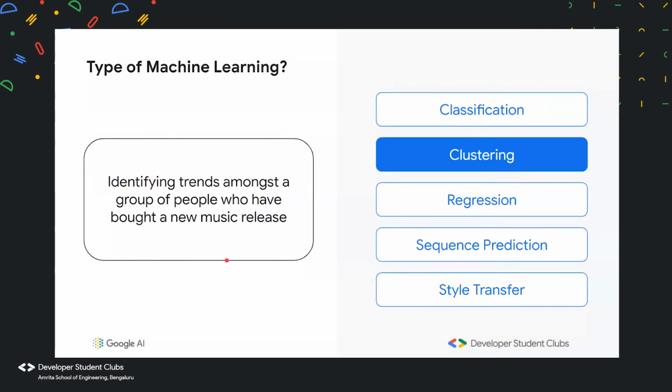So in music releases, different types of music are there, right? Pop music, electronic music, EDM, and other types of music. So here different types of grouping is happening. So that is why we are taking clustering. Why can't it be regression? No, regression is like a range, right? Here we are having different kinds of domains, because sometimes it can be a combination of a few music types. At that time it cannot come under classification, and it will surely not come under regression, because it is not talking about a range, it is talking about a group of people.